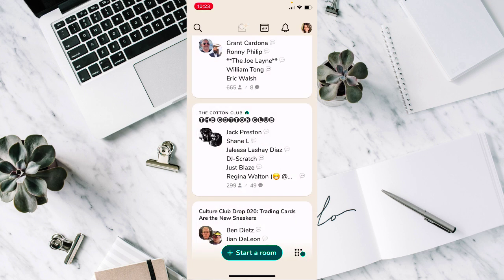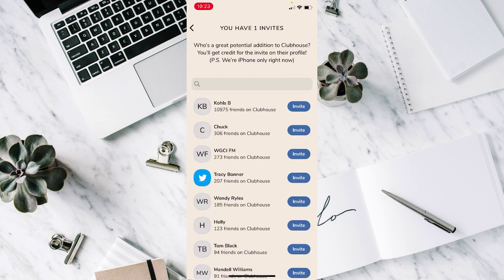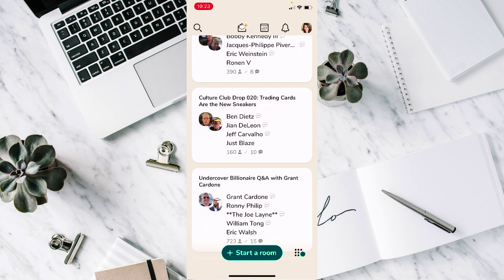And then this little envelope here, when you click on it, this is your invites from your actual phone. So you could go through them and see who's in your phone and send them an invite based on how many invites you have. Keep in mind, in the beginning, you're only going to have one invite once you get accepted. And I believe once you participate more, this is what I read on various blogs, they'll give you more invites for more people to invite.